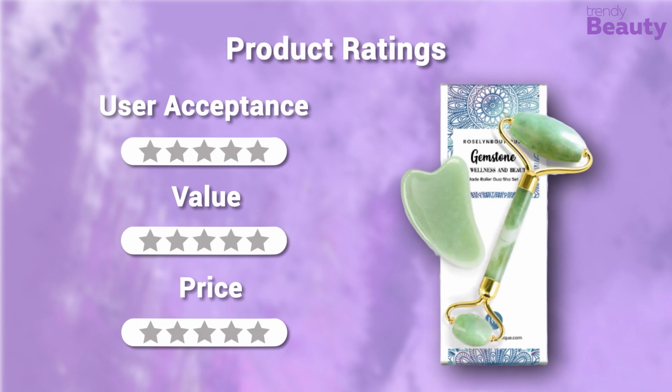It's time to rate this Jade roller. According to the users, it is a highly recommended must-have skincare tool. In terms of users' acceptance, we want to rate it 5 out of 5. In terms of value, we rate it 5 out of 5. It's available at around $20, so our rating for its price is 5 out of 5.